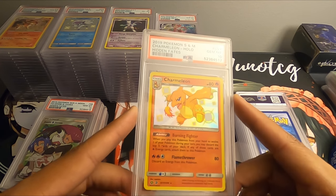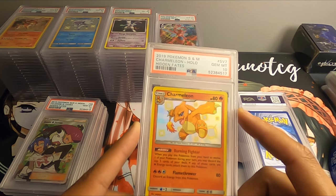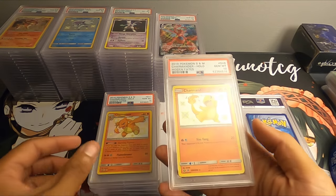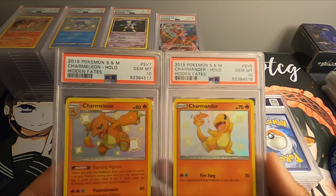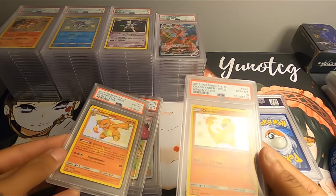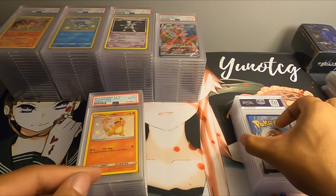Oh, that's actually a huge card. I wasn't expecting that. So Charmeleon, PSA 10. Oh! We got the matching one. Charmander, Charmeleon, both PSA 10s. Those are actually worth a good amount of money still. So we will take those.